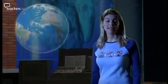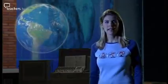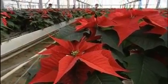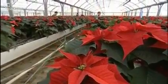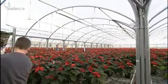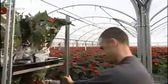Planet Earth is unique in our solar system. It regulates itself to keep any changes within a narrow margin. By doing this, it maintains what's known as a steady state, its own form of homeostasis. Here in this greenhouse, it's important for the development of these plants that their environment remains more or less constant. Too hot or too cold, and the plants die, and that's bad for business.